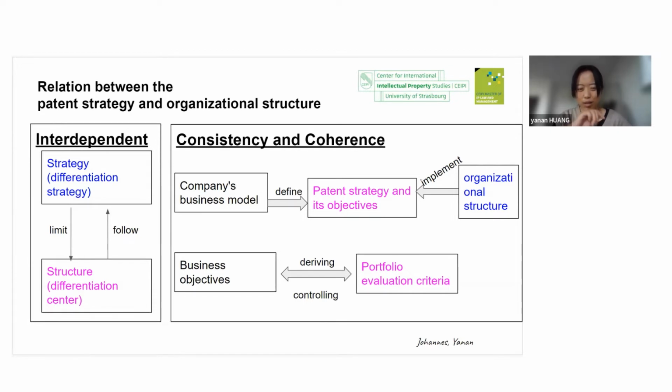In the case of Thermomix, they have a differentiation strategy, and then they have a differentiation center to implement this strategy, so that they will get the premium price against their competitors. Please follow.